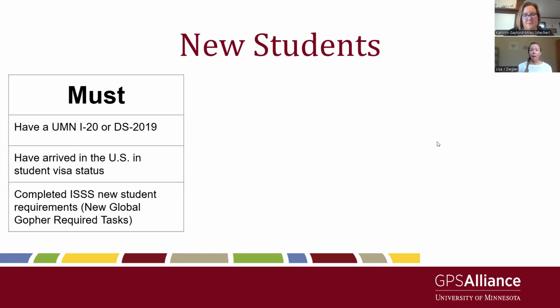So there are some steps that all new international students must complete before they can begin working on campus over the summer. They must have their University of Minnesota I-20 or DS-2019. They must have arrived in the US in their student visa status, and they must have completed their ISSS new student requirements. We call them the New Global Gopher required tasks, or I think in many departments it is known as the ISSS check-in.